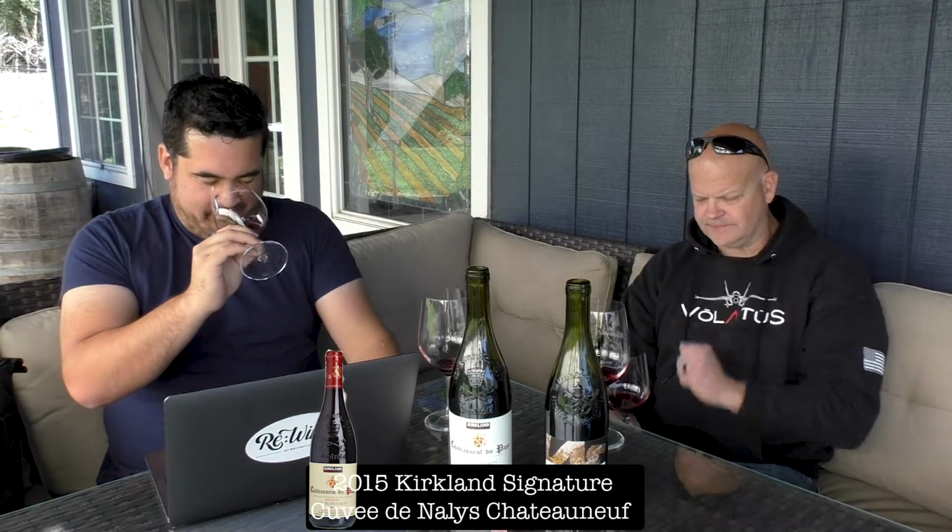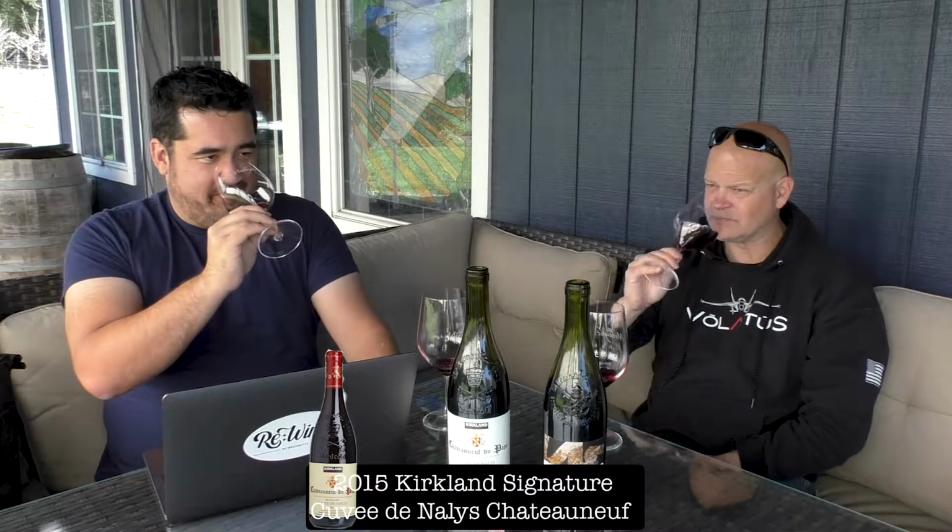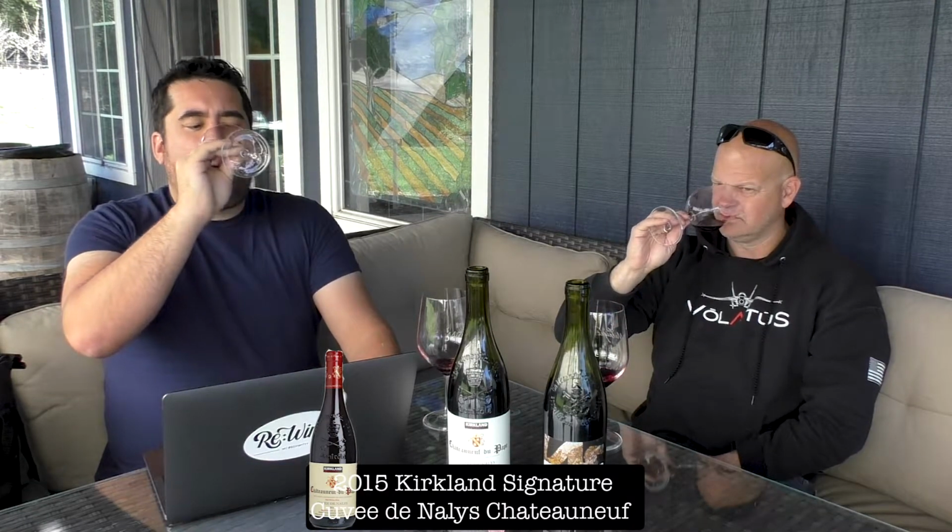So this one, it's fruitier on the nose. There's like old leather. Yes. Much more berry nose to it. I hate to say it, but it tastes like it's made to drink now. Yes, this is a more approachable wine. I mean, it still has a huge amount of acid. Definitely a medium plus acid.